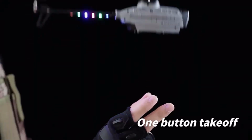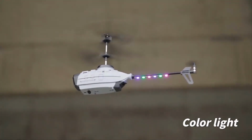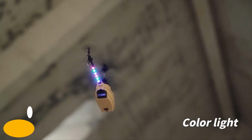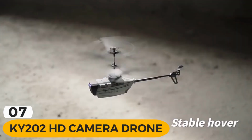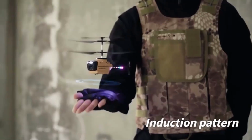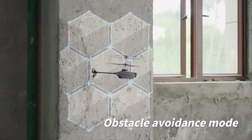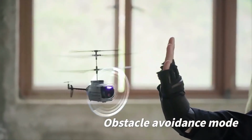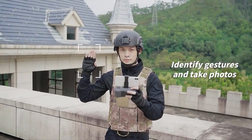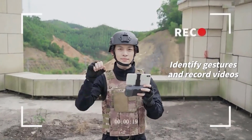Let's go. Are you looking for a powerful and intelligent drone that can capture high-quality footage from any angle? Introducing the new KY202 Professional 4K HD Camera Drone. With its advanced obstacle avoidance and double photography capabilities, this drone will keep you capturing stunning shots without worrying about crashes or collisions. With Gesture Smart Sensing technology, you can easily control your drone with simple hand movements.